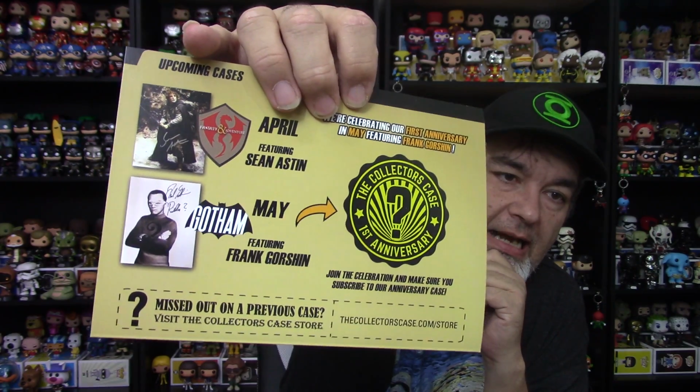On the back, they talk about next month, which is Dungeons and Dragons theme, or what do they call it, fantasy and adventure theme, featuring Sean Astin as the featured autograph. And then in May they have their anniversary box, so I'm anxious to see that. That's a Gotham theme, so I definitely am going to get that one. I don't know if I'm going to get April, but May for sure. With their anniversary box, I want to see what they do.